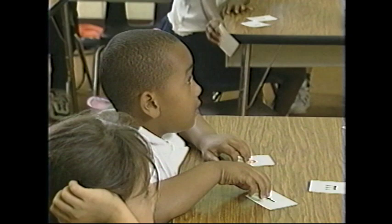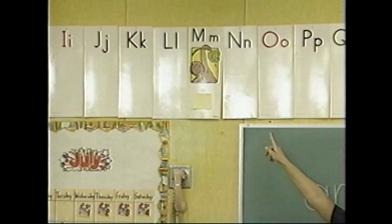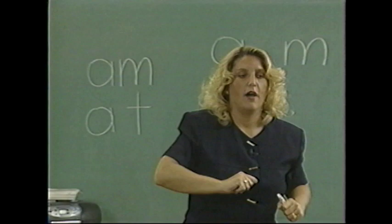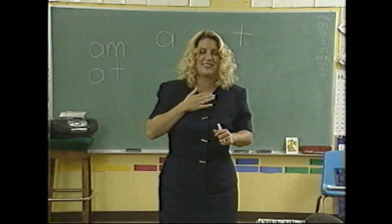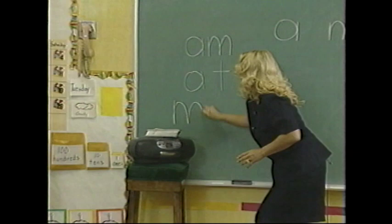Mat. What is it? Mat, the first sound. Check the card. Which sound spelling card, everybody? Monkey. What spelling? M. Move it. Okay. That's the first sound. Listen to the second sound. Put it on the table so you can see it. First sound is mmm. Everybody, look and see if you have it. Does everyone have that? Thumbs up if you do.